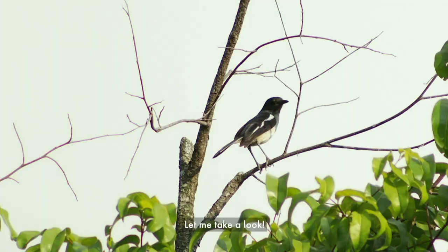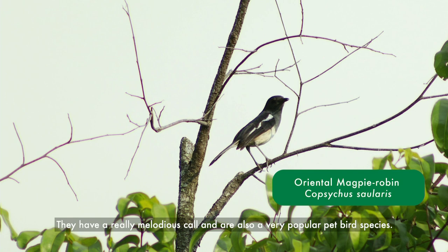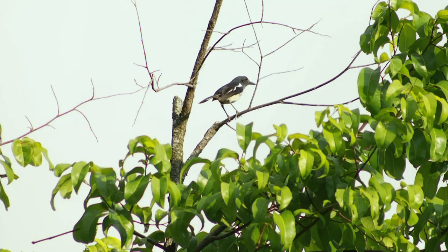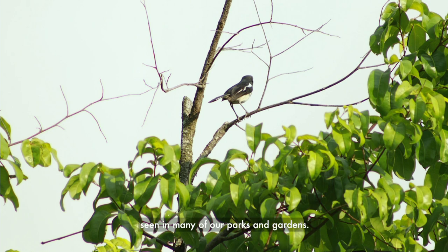They have a really melodious call and are also a very popular pet bird species. However, poaching, together with competition from other birds such as the Javan mynas, led to a significant decline in their population numbers during the 80s and the 90s. Their numbers have slowly recovered and they are now regularly seen in many of our parks and gardens.